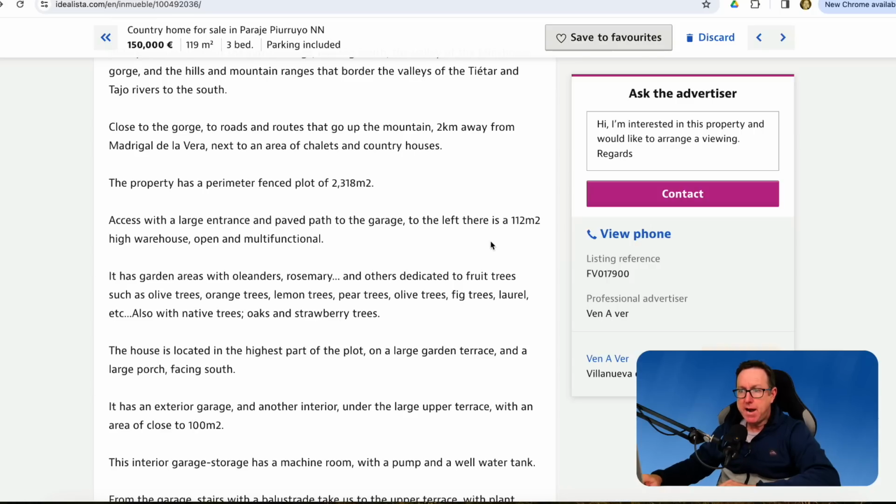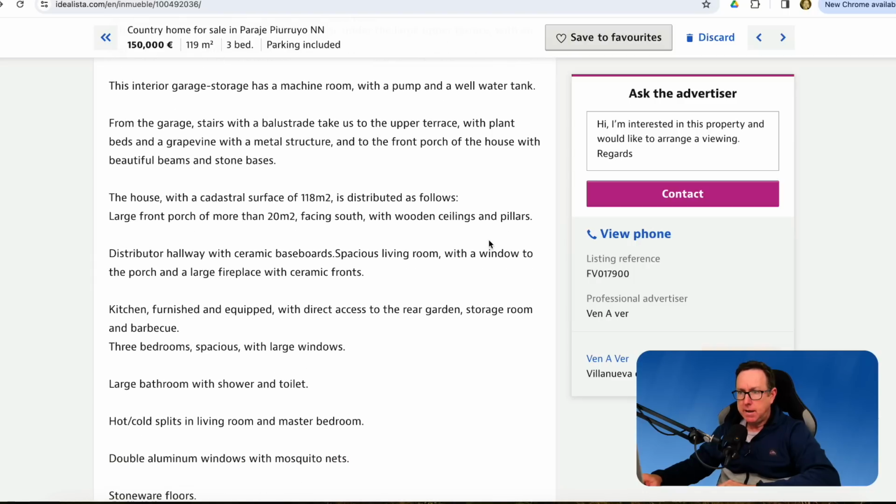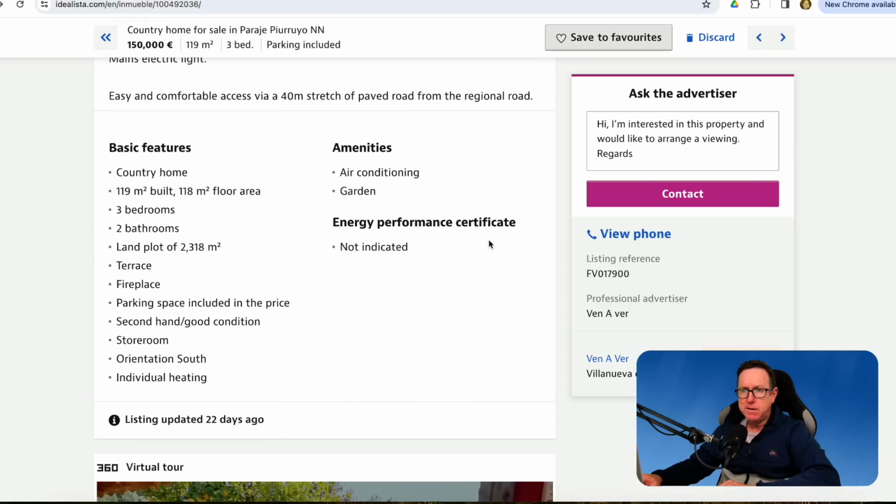Interesting. The house is located in the highest part of the plot on a large garden terrace and a large porch facing south. So there we go. And as I said, this is something that I would definitely consider if I were looking to get off the grid here in Spain. So let's have a look at the basic features. Country home, square meterage there, 3 bedrooms, 2 bathrooms, the plot size, terrace, fireplace, parking space, second-hand, good condition, which we saw, storeroom, south orientation, individual heating, air conditioning, and a garden.